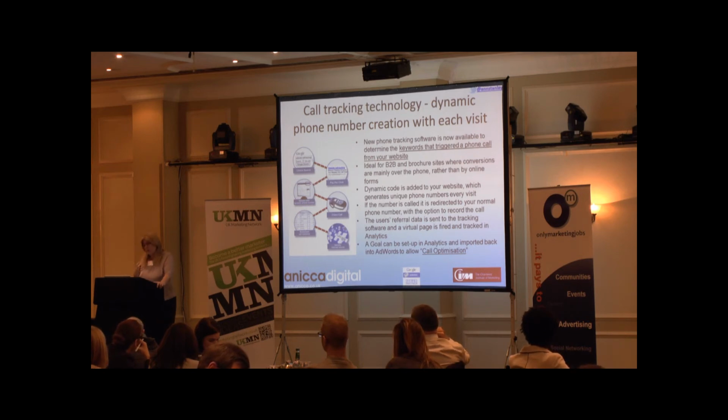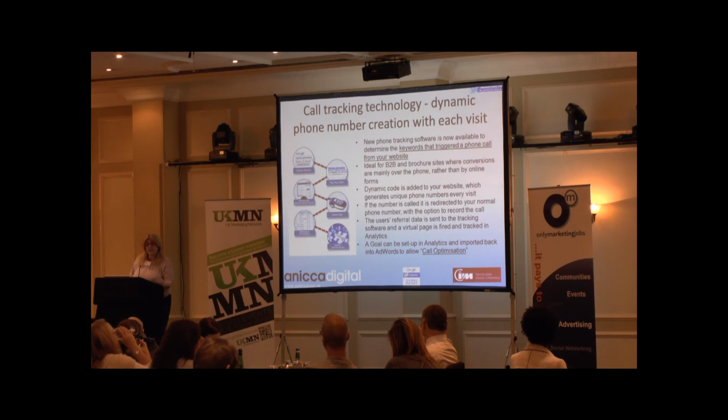If they then phone that number, the tracking system will know exactly where they came from. Did they come from a Facebook ad? Did they come in from Google? What key phrase did they type in? And you can actually record the call, and if you miss the call, you get call alerts. There are lots of other great features which you should take advantage of. And it goes through to your normal number, so you don't have to change your own system. It just sits above it.